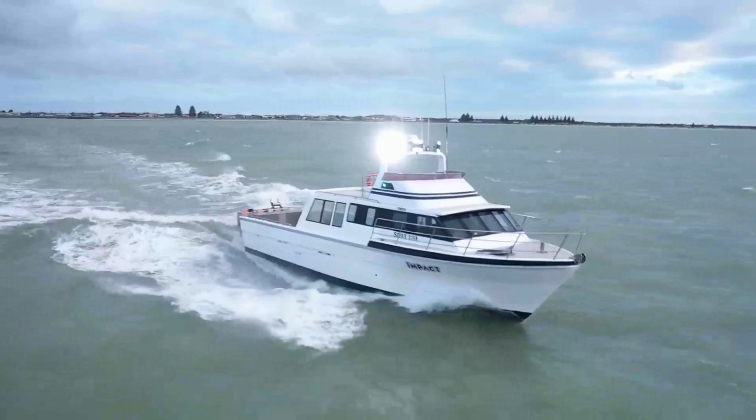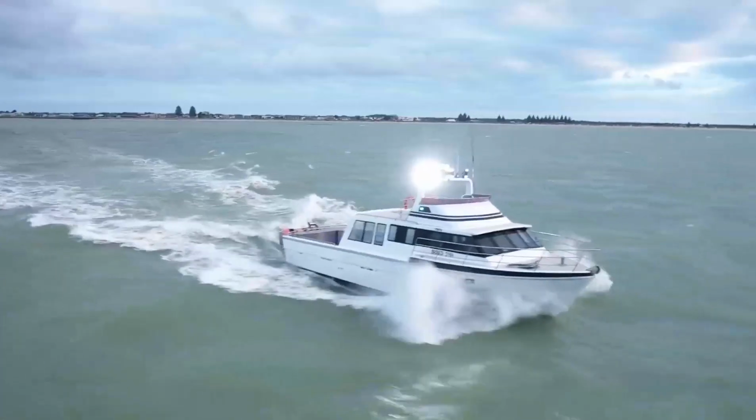You don't want my distraction in the background. I've got a Doge in the wheelhouse and she's bouncing around a bit.